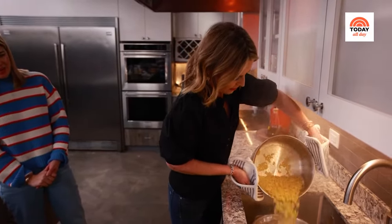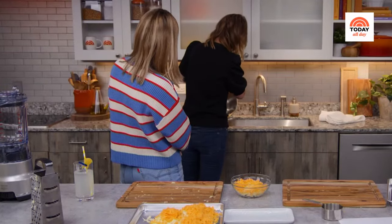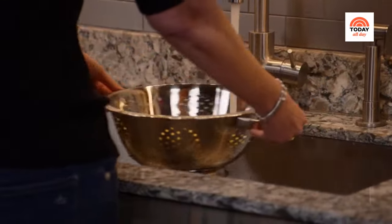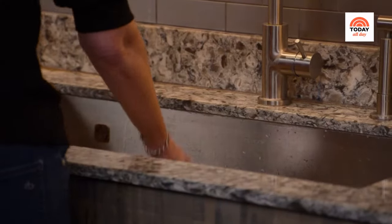And then put some cold water on it, rinse the pasta, because that's going to stop the cooking process. So just cold water, it'll stop the cooking. It's not going to get too soggy? No. Then you can shake it, let it drain in the sink, and that's it. We'll leave it there while we make our sauce.